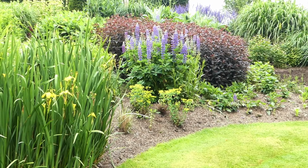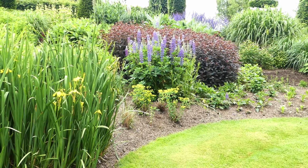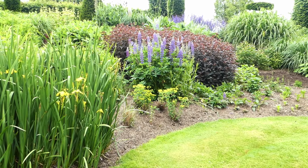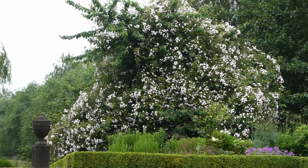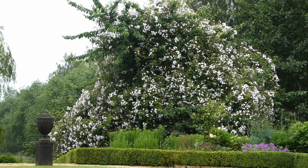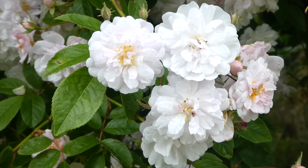In the lower herbaceous garden, the colours tend to be hotter later in the summer, but at the moment it's fairly blue and yellow with some pink, as you can see. But the real feature is the ornamental cherry tree, which is smothered in a Paul's Himalayan Musk and absolutely spectacular at this time of year.